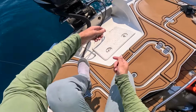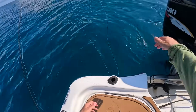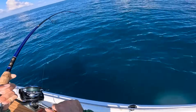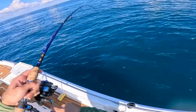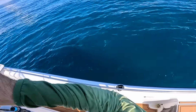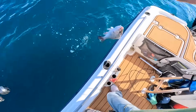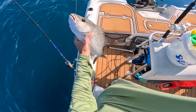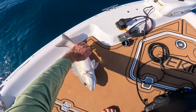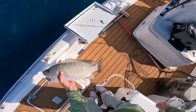Perfect. I had a dead bait just chilling right in the back here. Whoa. There's a good fish. That might be a runner. Hopefully I can get him up. Oh, no way. Or a really nice mangrove. Look at that. Whew. Let's see how big he is. Oh gosh, almost lost him. 15, 16, 17, 18 inch mangrove. So cool. And delicious.